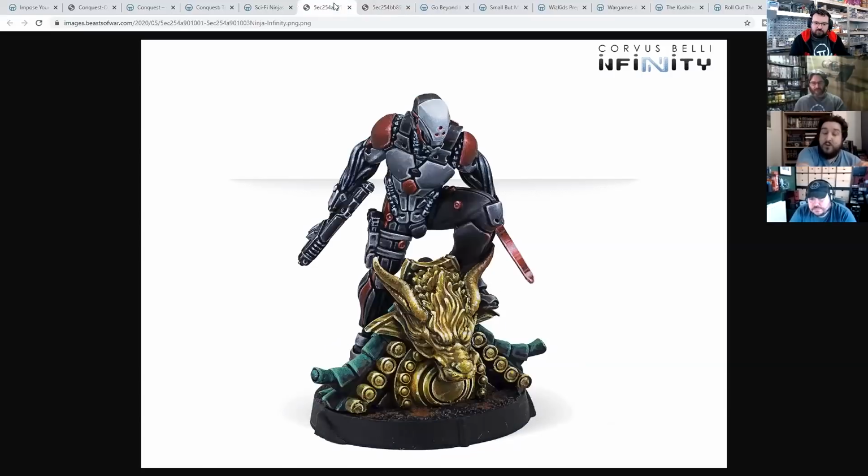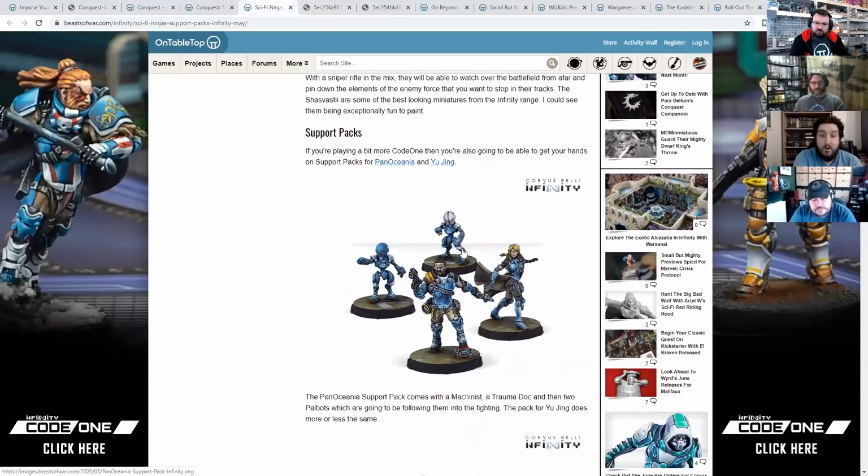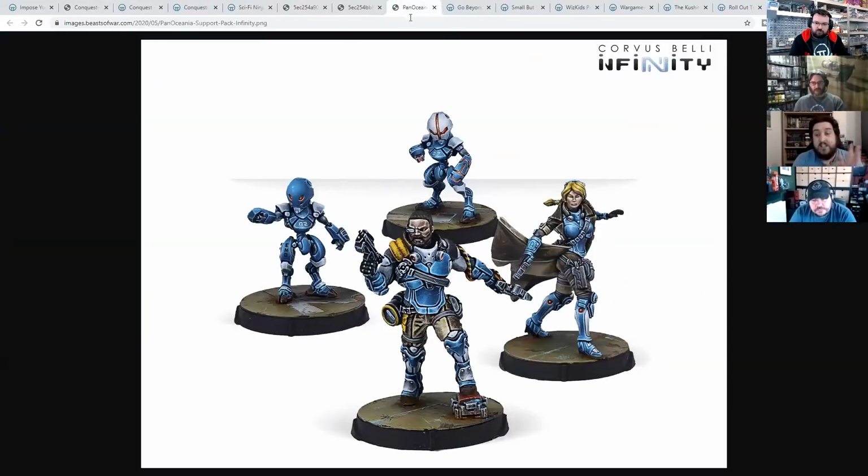Beyond that, there's also some new stuff for those people playing things like Code One, which will take things to the next level, but which can also be used within their normal games. This is 2 support packs for both the Pan-Oceania and the Yu Jing factions in the game.